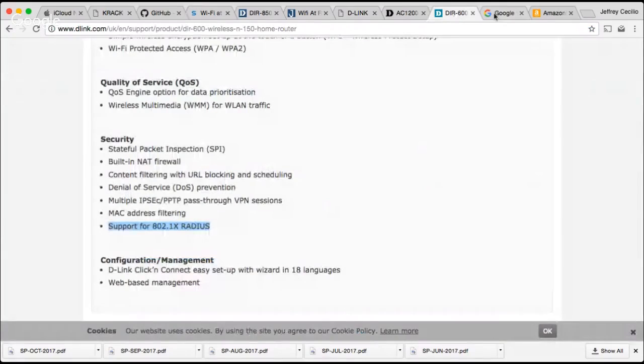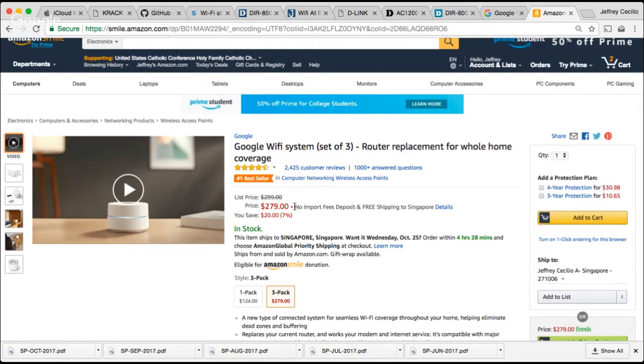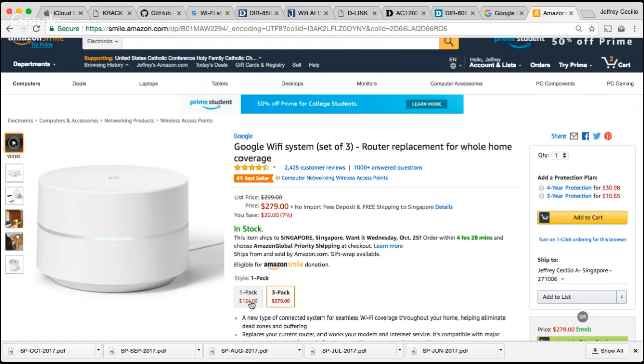Lastly, if you have to change your home router, I highly recommend Google Wi-Fi. This is available out there. You can particularly get it from Amazon. Actually, pag 3 packs, that will be 279 US dollars, cheaper. And if it is only 1 pack, then $124. So in this way, you're secured with Google standards or Google technology.